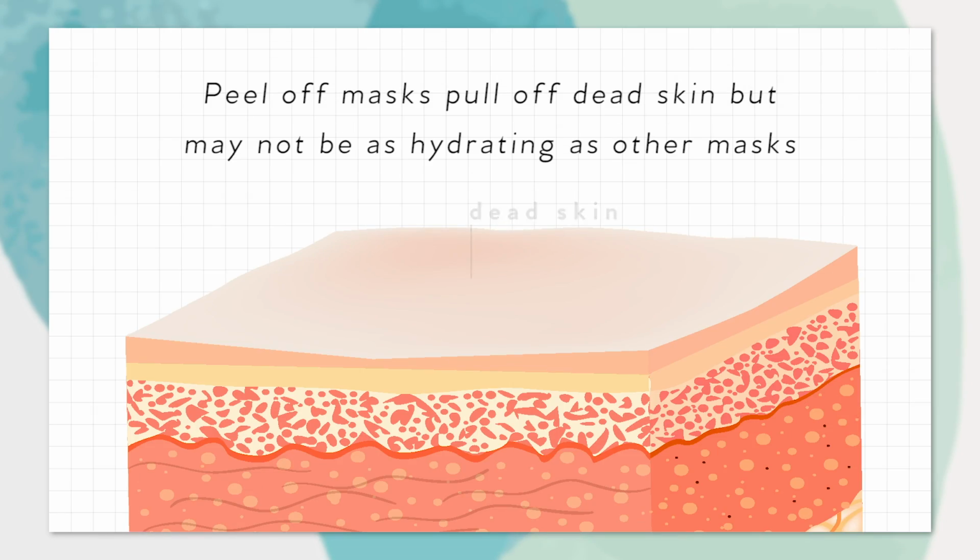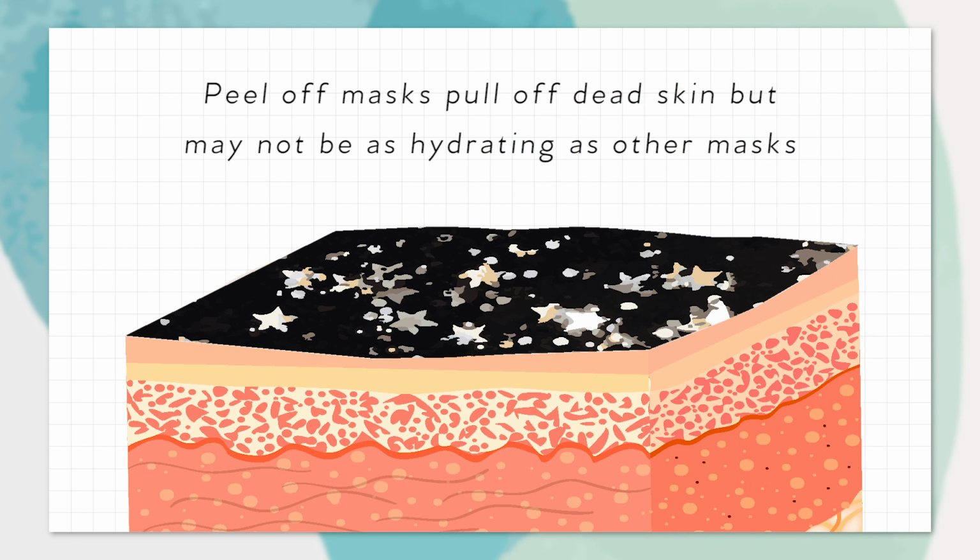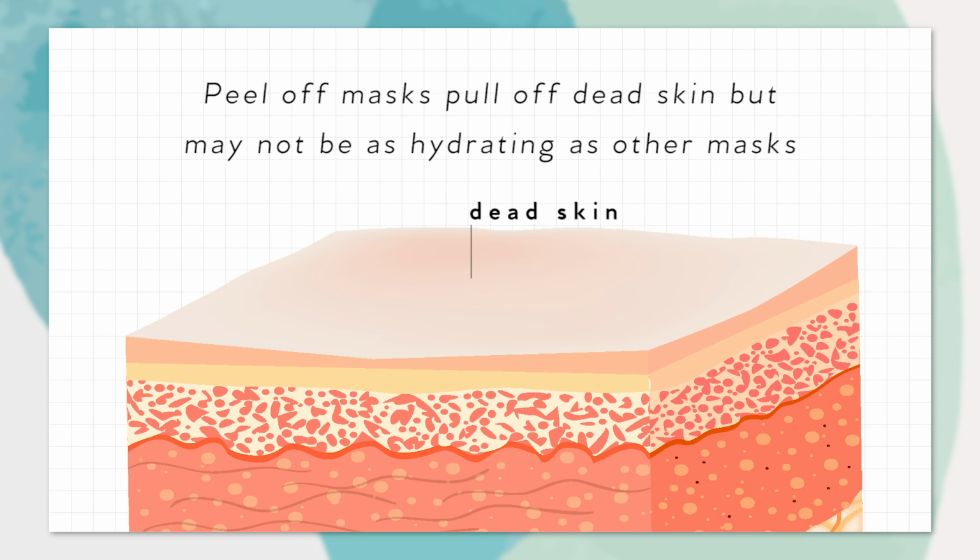For peel-off masks, sometimes they will have ingredients like charcoal, tea tree, really beneficial active ingredients. But because they essentially just sit on top of your skin and then get peeled off, it's not as hydrating as, let's say, creams or sheet masks, and it doesn't penetrate deeply like clay and mud masks that will suck things out of the pores. It's like you're putting money on your face and then you're peeling money off your face.